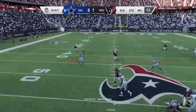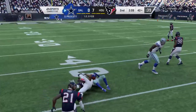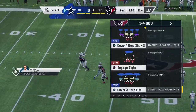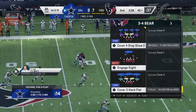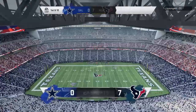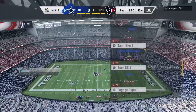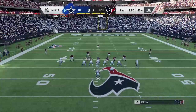Prescott from the gun on 3rd. And this one hauled in by Tavon Austin. And he's taken down at the 43, but not before picking up the 1st. They get 9 out of that one, and as a result, the drive continues. 2 minutes on the clock, 2nd quarter, 7-0 ball game.